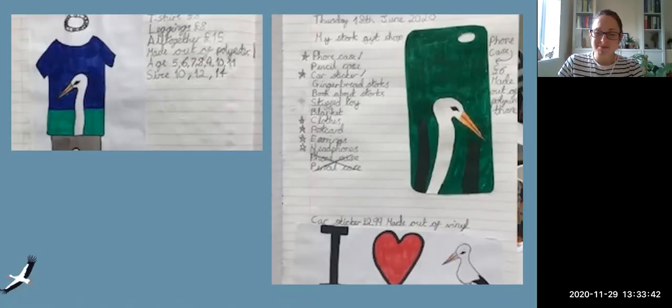I had families emailing me during lockdown saying, we've been using the storks as a subject for homeschooling, and look what my children have designed to sell in the shop. And they were using the storks to inspire them to learn about everything, basically, from maths and science to just general nature knowledge, which was really, really interesting to see.